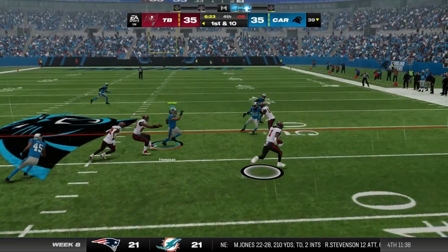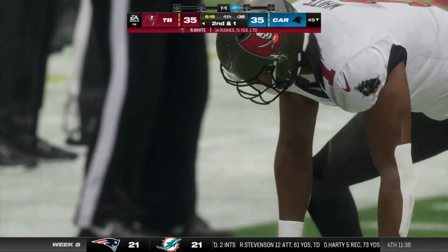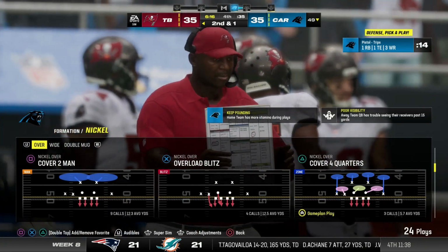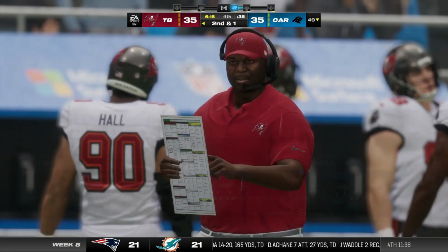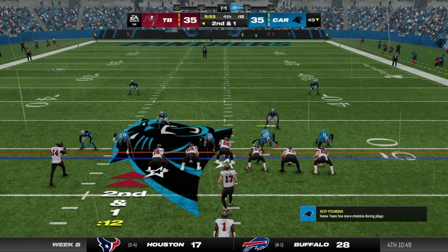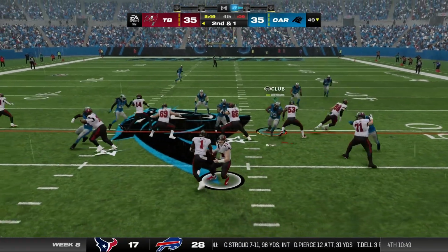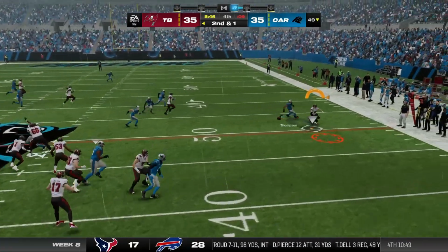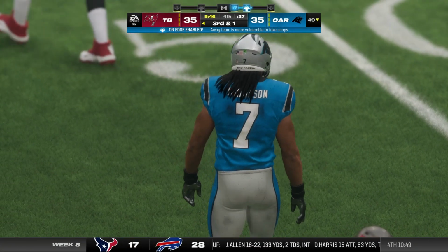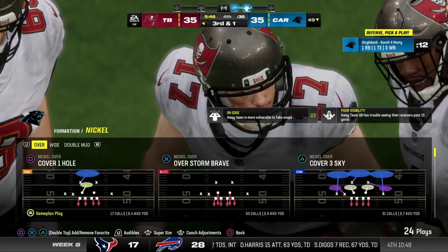This is a handoff to White, who's got room on the outside and is brought down shy of the marker. 2nd and 1 coming up from the 49 as Carolina's defense looks like they're breaking again. Pistol formation here. Tampa Bay will take it. Play action, and this is incomplete for a diving Otten. Could not bring it in. 3rd and 1 coming up.